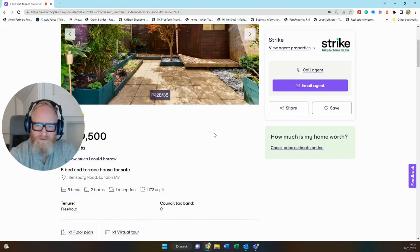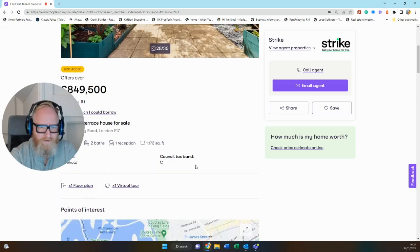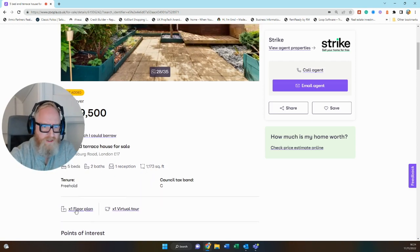Obviously it's a house, so freehold, no ground rent, no service charge, no lease to contend with. Council tax band C, which again is surprising for a house of that size. That's a big tick in the box for your tenants. Bills aren't going to be too over the top. Just under 1,200 square foot.